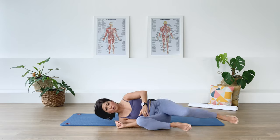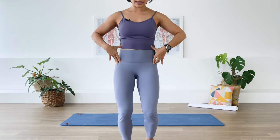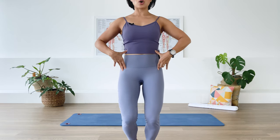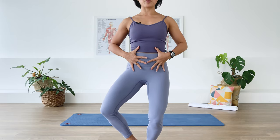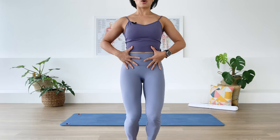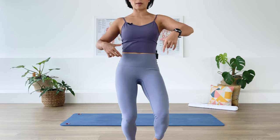Continue. I'm going to come forward here. So have the leg in the same placement, and then we're going to open one leg out to the side. This area should stay stable. And then we go open to the other side. Make sure you're not twisting the pelvis as the leg drops.